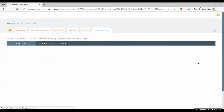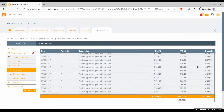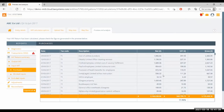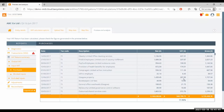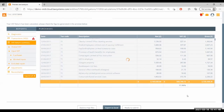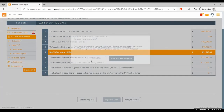You'll see now I see all of my line-by-line purchases in all of their detail, which can then give me the comfort that they're feeding through into the right place, but also give HMRC the comfort that that digital link is present. Now, once we're happy with our return, we've posted our adjustments, completed our data checks, and reconciled whatever we need to, we can submit the return itself.